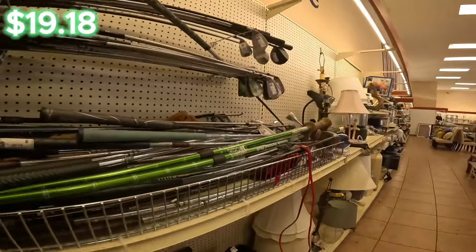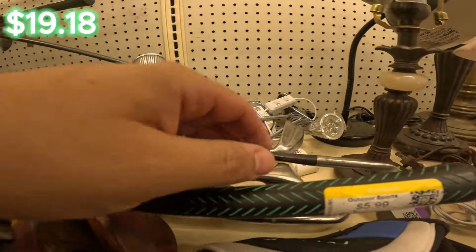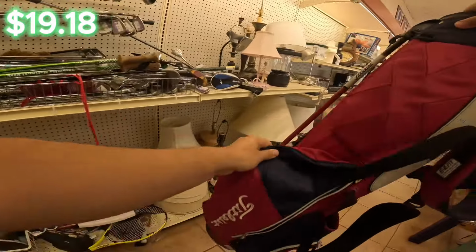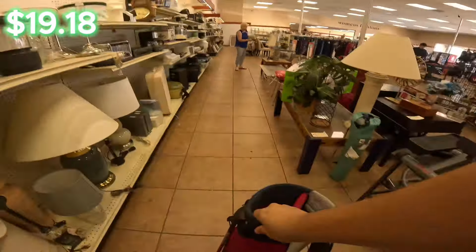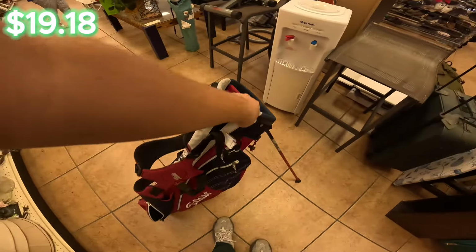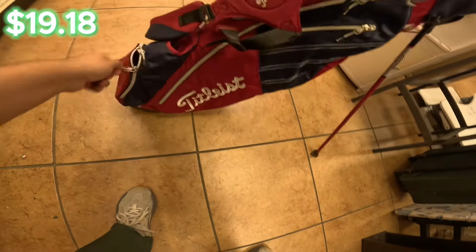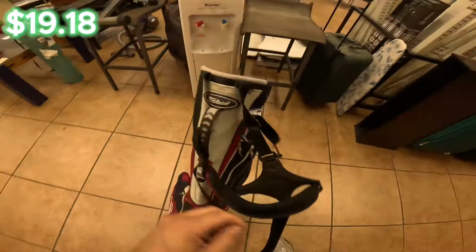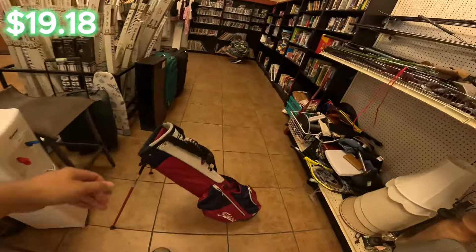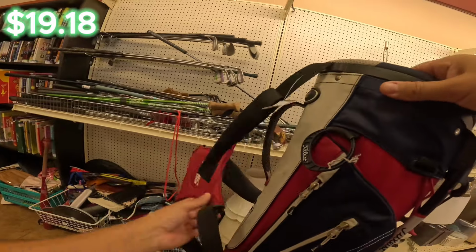Whoa. Somebody was here. There's a lot of stuff. Again, I haven't been out in a few weeks, so there's a lot of stuff here. Ooh. Nice little Titleist bag. It's almost like a Sunday bag, like just a little bag to take out. Looks good. Very clean, red, white, and blue. Zipper works there. Zippers work everywhere. Has the cover. Very nice. Nice little Sunday bag, red, white, and blue. Moving the trees. How much is it? $19.99. I think I can do that.